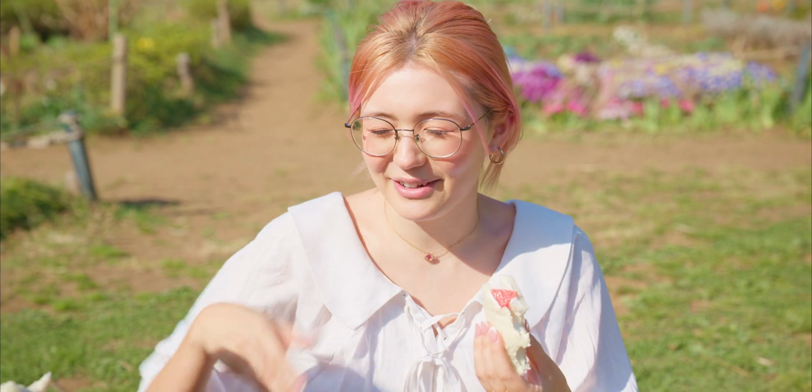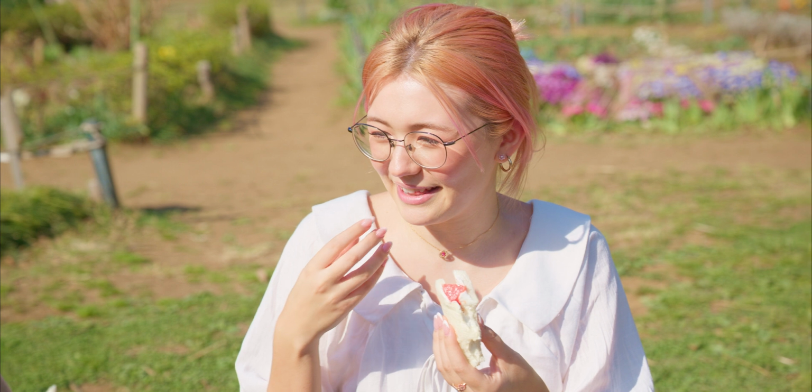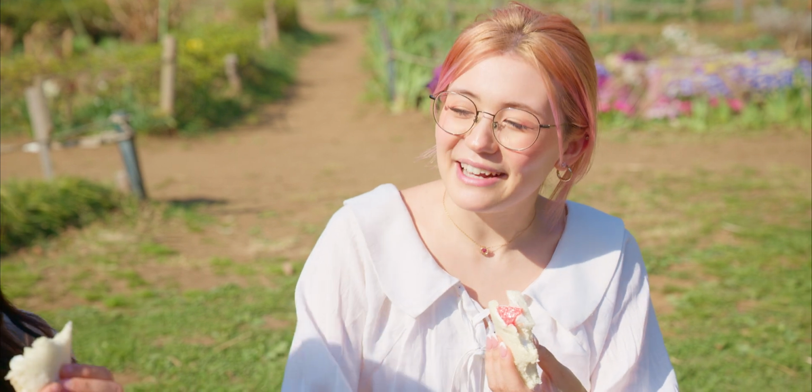Actually, my dad always makes banana sandwiches. He just cuts a banana in half, chucks it in between pieces of bread and just eats it like that. And I always thought that was strange as well. But now that I'm eating it, I'm like, that works. I feel you, Dad, I feel you.